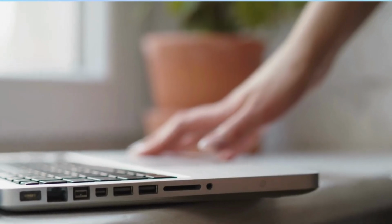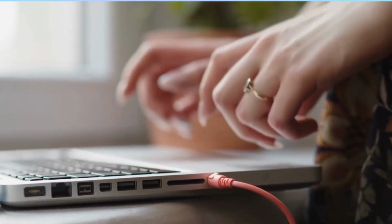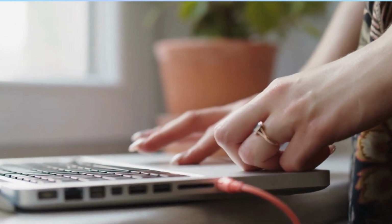Next, seal up any entry points. Make sure your PC case is properly closed and that there are no gaps or openings where a rat could squeeze through. You can also use cable management techniques to keep wires off the ground and out of reach.